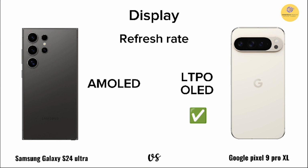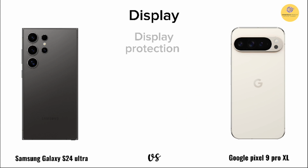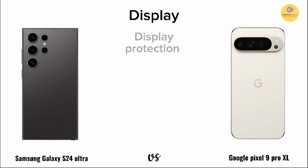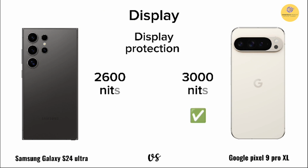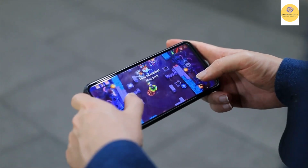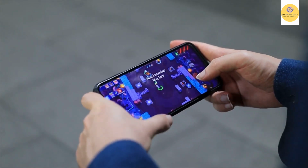When it comes to protection, the S24 Ultra features Corning Gorilla Armor, while the Pixel 9 Pro XL is equipped with Corning Gorilla Glass Victus. The Pixel's display also shines brighter at 3000 nits compared to the S24 Ultra's 2600 nits, making it a bit easier to see in bright sunlight. In the end, both displays are stunning, but the Pixel 9 Pro XL might have a slight edge in outdoor visibility thanks to its higher brightness.